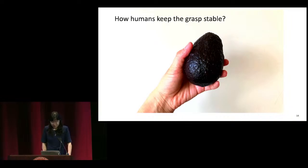So nothing happens during this process of touching the avocado. We want to make sure that this human is successfully grasping the avocado and the avocado is not dropping from the fingertip. And as humans, we can do this very well. We know whether we are giving a proper force or not, and if not, the object is dropping, and we automatically use a larger force to secure the grasp. How does this happen? Again, we are trying to measure the physical process happening on this contact surface.